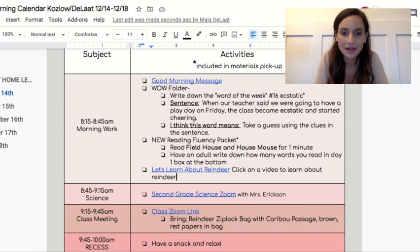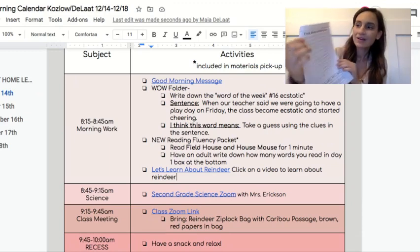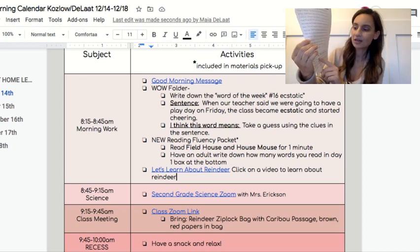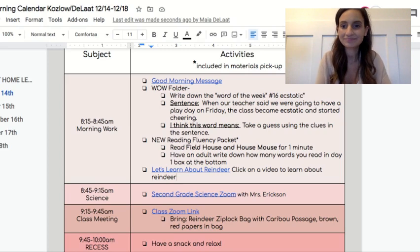Okay, now we're going to do our last page in our fluency packet. Field mouse and house mouse. Might be a powerful pattern in there. Go ahead and record your words you've read at the bottom of the page for day 1.